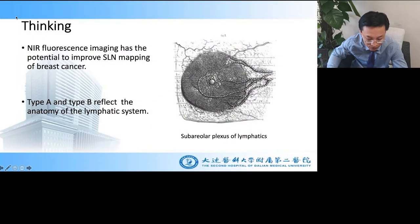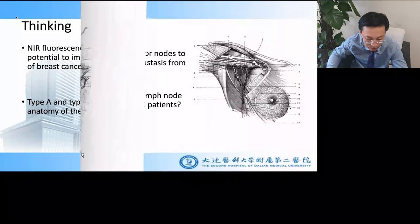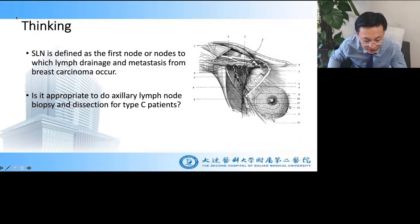According to our research, we think that NIR fluorescence imaging has the potential to improve SLN mapping of breast cancer. As we see, type A and type B reflect the anatomy of the lymphatic system. As we know, sentinel lymph node is defined as the first node or nodes to which lymph drainage and metastasis from breast carcinoma occur. Based on our findings, we have several questions. Is it appropriate to do axillary lymph node biopsy and dissection for type C patients?